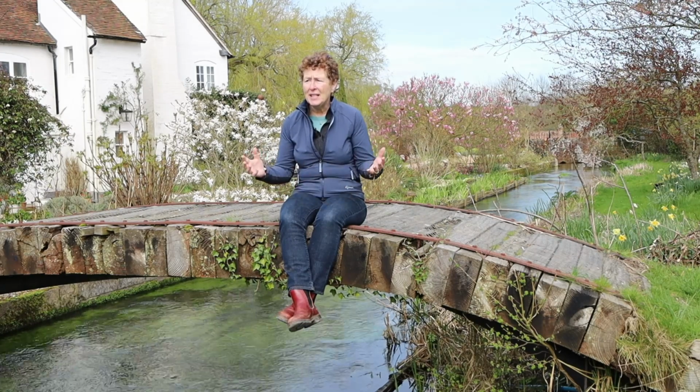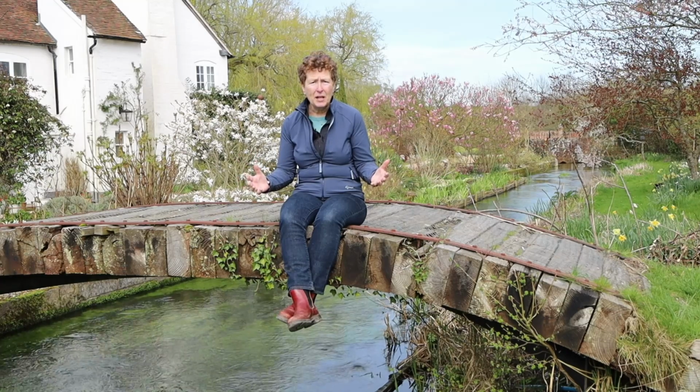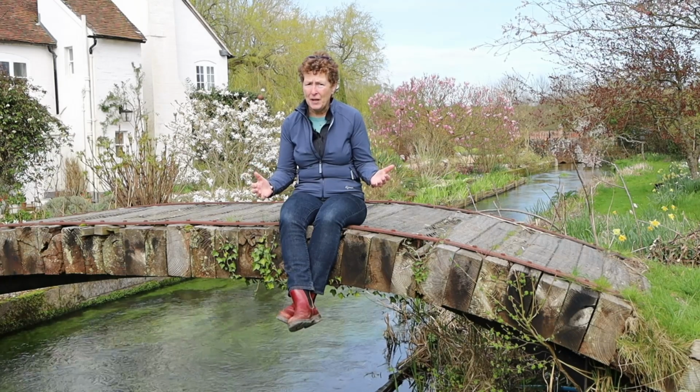Today we're going to look at some naturalistic planting. Some of this I helped to actually achieve by giving suggestions, and this is a fantastic garden for people to come and visit here in North Hampshire.